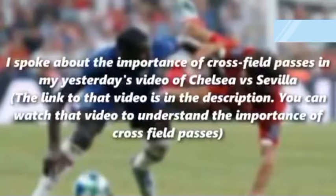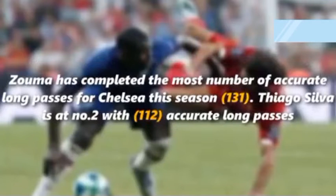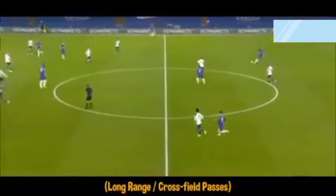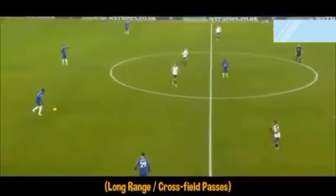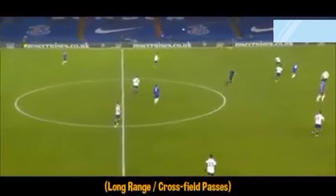I spoke about the importance of cross-field passes in my yesterday's video of Chelsea vs Sevilla. You can watch that video to understand the importance of cross-field passes. Kurt Zouma completed the most number of accurate long passes for Chelsea this season, 131. Thiago Silva is at number 2 with 112 accurate long passes.